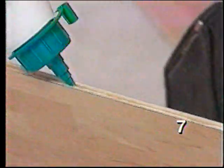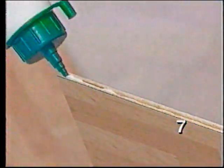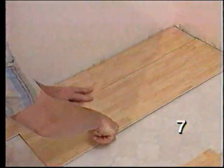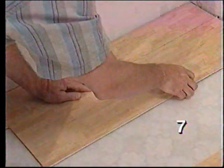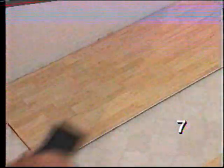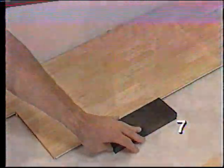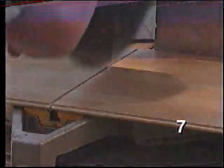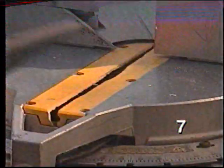That should do it pretty well, just like that. Make sure the planks go in tight at the seams and wipe off the excess glue. Now we just continue gluing the planks, working our way out from the starting point till it's time to roll out more foam. Okay, here's the first piece to the next row.